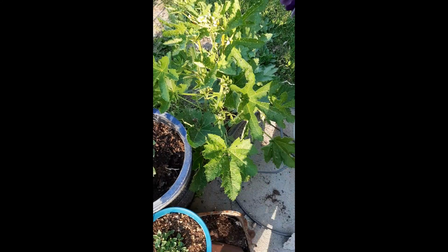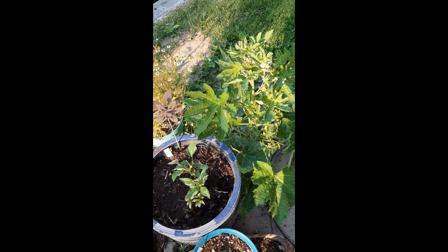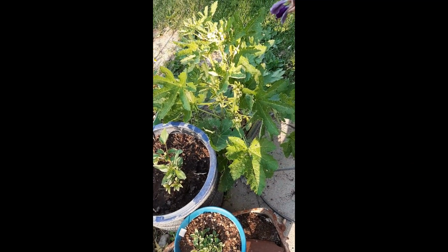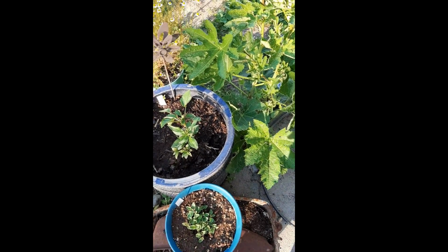These are hollyhocks that have been here since I've lived here. At least I think they're hollyhocks. I thought they were, but maybe not. Maybe it's just a big weed. I don't know.